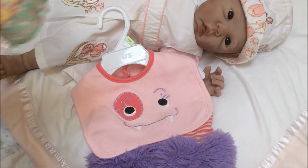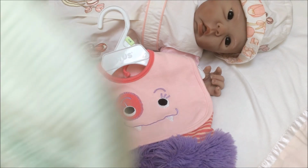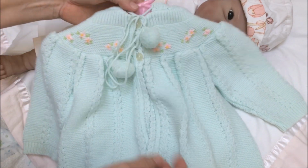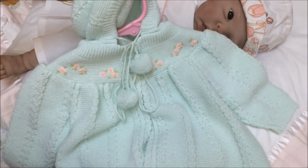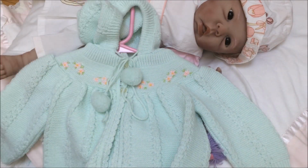And moving on to larger items? Well, almost. A little cardigan. It's just so sweet. And it's made in Italy. And I just thought that was so pretty. Little pom-poms. I'm not sure if it's vintage or not, but it has a little hood. It had lots of little details to it. I thought it was sweet.